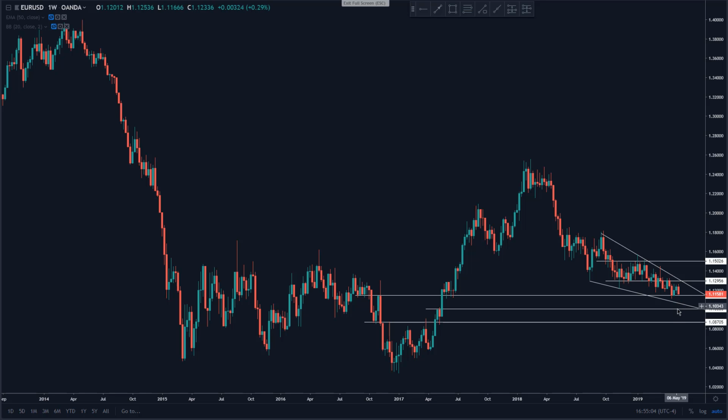Probably won't tag that next week unless there's added volatility, but certainly watch that 111.10 area to get broken. Still leaning a little bit more towards the bearish side here, but as you know, this has been pretty choppy. So a little bit choppy to the bearish side here in the euro.